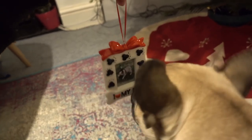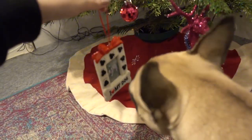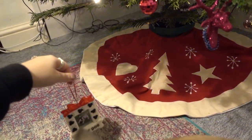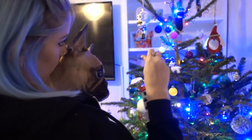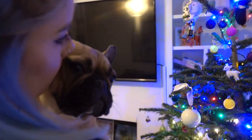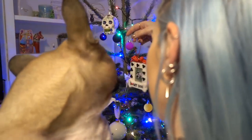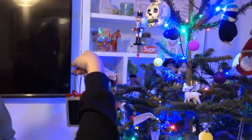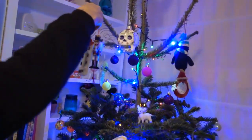Yeah, come on. That's it. Good girl. Here we go. You sniffing? I've got a little mat as well. Okay, where do you want to put it? This one, yeah. Are you licking it? You can't lick it. Where are you going to put it on the tree? We're putting on Luna's bauble, aren't we? Where do you want to put it? Where should we put it for you? Should we put it on the tree?